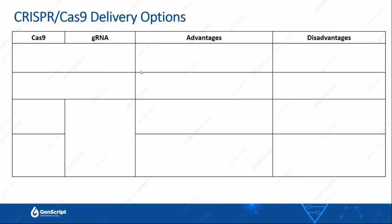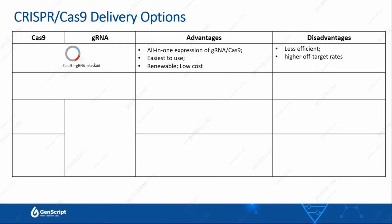So the first method is a plasmid-based system. You can either have the Cas9 and gRNA on a single plasmid, as pictured here, or you can have them on separate plasmids. Either way, the advantages and disadvantages are basically the same. The main advantage of a plasmid-based system is it's very easy to use.